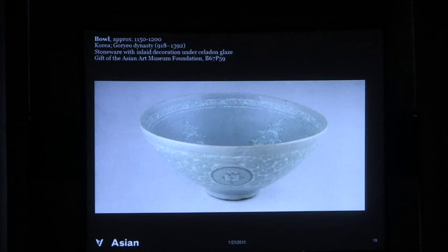The technique of Sangam involves carving out the desired design on the dry clay body of the vessel, filling that carved out space with either black or white slip, and then you apply the transparent glaze, and then you fire the vessel. The best of Goryeo inlaid Celadon is breathtaking with its presentation of clean form, of the subtle yet vibrant design of white, black, and green, that color combination.